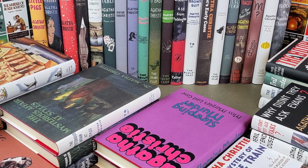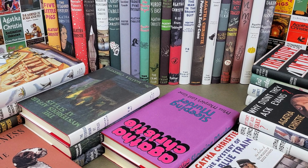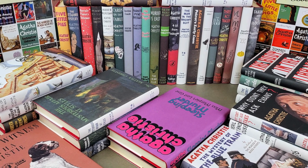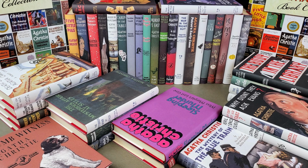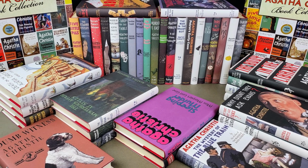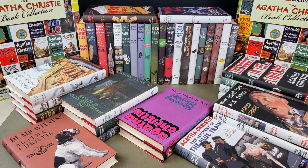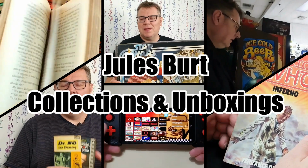So this time we're going to be taking the first of two looks through the Agatha Christie Book Collection. Now this was a Partwork that was released all the way back in 2012 in the UK by Hachette, and they reprint the Agatha Christie books in facsimile form with an accompanying magazine, and I think they're absolutely fantastic. So that's what we're going to be having a look at today. So sit back, relax, and let's take a look.